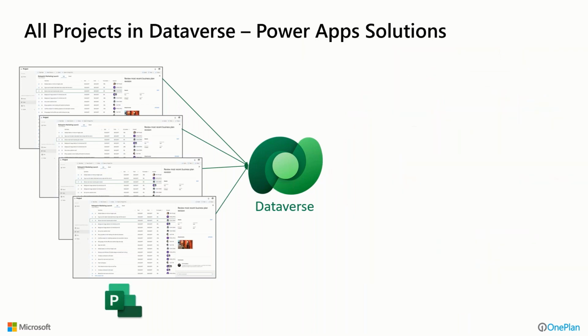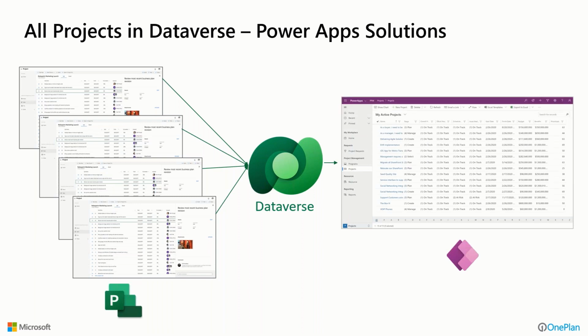Now, think about these same plans going into that same Dataverse repository, but through the use of the very capable Power Apps platform, that low-code, no-code platform. You can now fashion solutions around this to which the schedule data is only a part of the mix and only a certain dimension of the project and portfolio information that you'd be capturing in this solution. And we'll talk about this a little bit more.